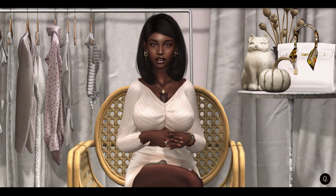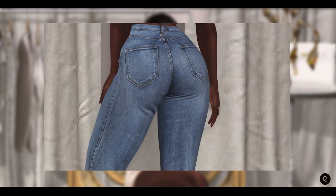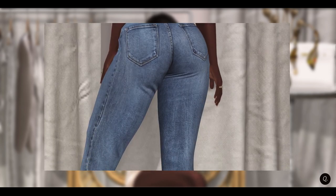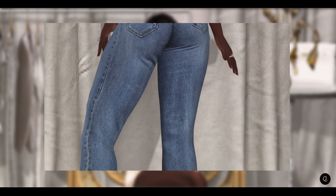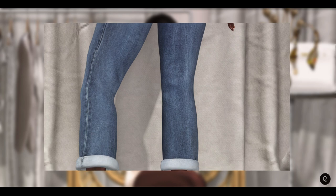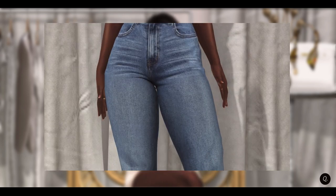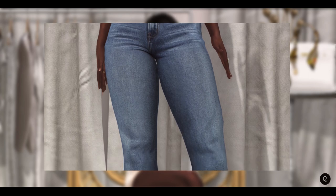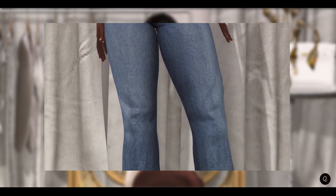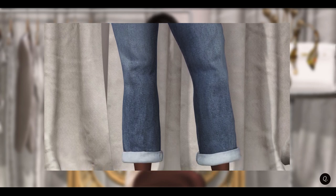Next, we have the Kenley BF jeans. I am wearing these jeans in the tone vintage. I really appreciate how relaxed these jeans are. You can wear them with sneakers, or for more of a dressy approach, pair them with ankle-high boots.